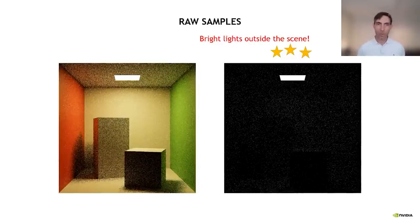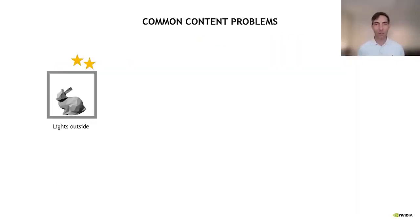Is this a content problem or a sampling problem? Well, I guess that depends on who you ask. Do you ask the artists? Then it's maybe more of a rendering problem. If you ask the rendering engineers, then they'll probably say, can you please go fix the content? But independent of that, we need to handle it.